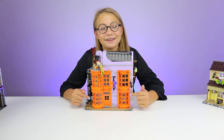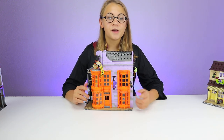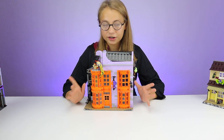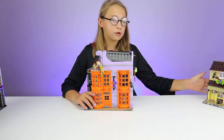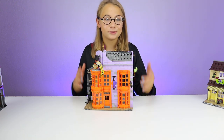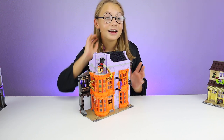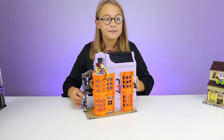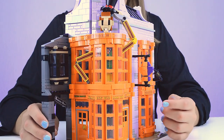And so this is the last building. It is really, really cool, and this is actually probably the coolest building and the best built one. So I previously said that the previous one was my favorite one. It is my favorite one, but this one is just the most sort of awesome and epic one. Yeah. So the name of the store is called Weasley's Wizard Wheezes.